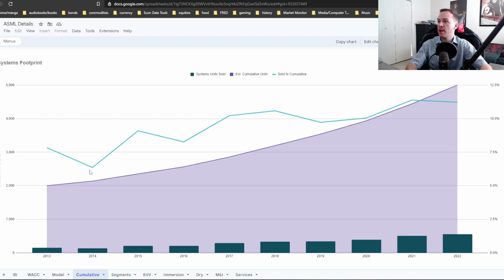And then the line placed against that is the percent sold as a percent of the cumulative. So you can get an idea of how much of this year's business there is compared to their total business. In general, you can see that percentage has been rising over time, with a few ups and downs. It was in the mid single digits and has moved pretty solidly into double digit territory, showing that their sales are actually accelerating.